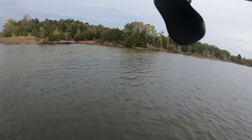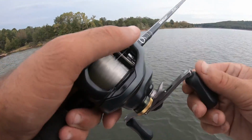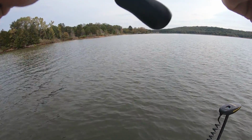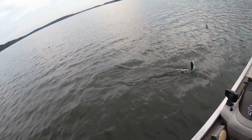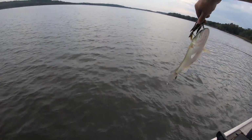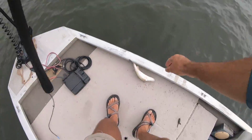Kind of like a mud line. Got one. That's a good one. Another good one. I don't know if it's as good as the last one. It feels pretty good. Oh, he's running right at the boat. How big is that? Oh, he's hooked in the head. I got him in the head. Oh, there he goes. Oh, come here.